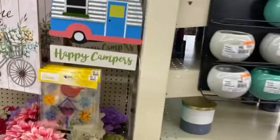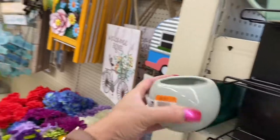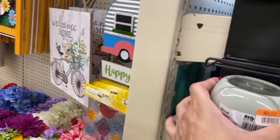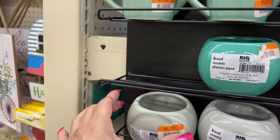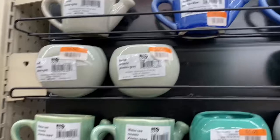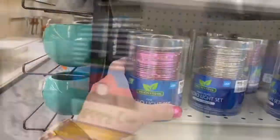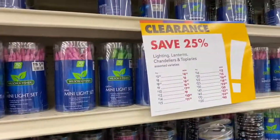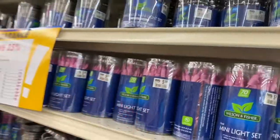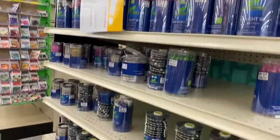Then they had some of these right here. Aren't these so cute? Oh, these have magnets in the back. Okay, so these are $5. And then here, so these are really nice. These are so pretty, guys. So the lights are on sale also on clearance for $25, 25% off. So that's what they have here.